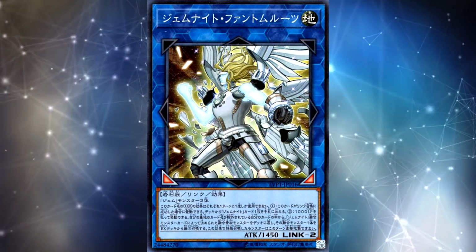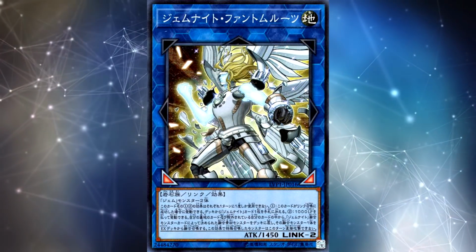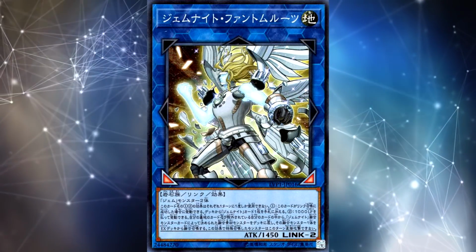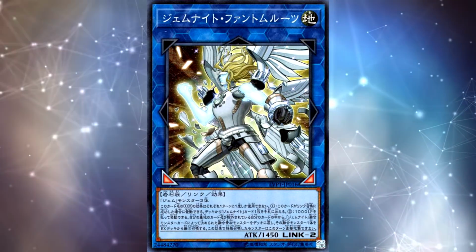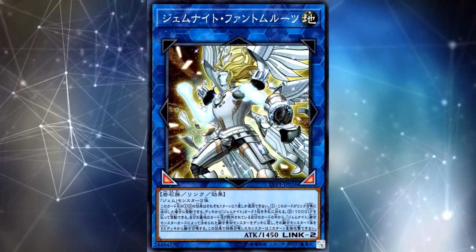But yeah, I want to pick up the Gem Knight guy. I think it's going to be cool. I'm excited for all the Blockdragon combos, and I think there's a lot of cool stuff you can do with Gem Knights when you have access to such a good searcher card. It's really sort of the missing link to a lot of Gem Knight combos. Missing link, I just realized, this is a Link Monster. Wow, what a great pun.